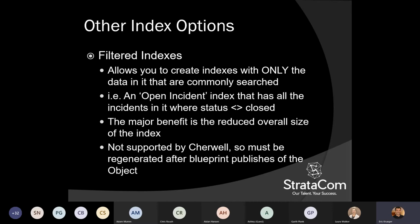Okay, so some other index options. This is for maybe bigger data customers. Cherwell doesn't support these, but if you're on premise, you can do these. If you are hosted, you can still do these. It's just a little more difficult because they get dropped, and Cherwell won't necessarily support them. But they're just better indexes. This is really advanced tuning for SQL Server now.